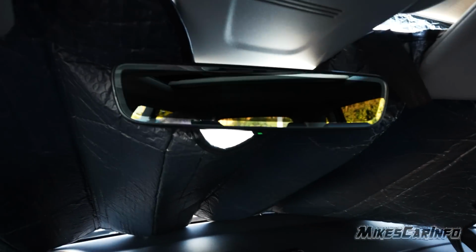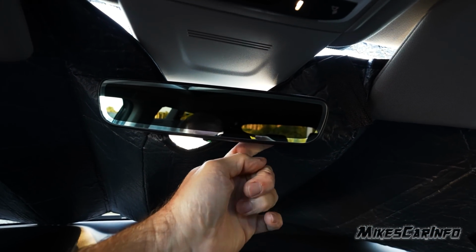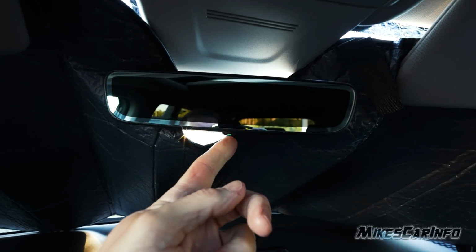The rearview mirror is auto dim. It's actually auto dimming now because they have the shade over the light sensor, which is located right back here. You can turn that feature off by pushing that button.